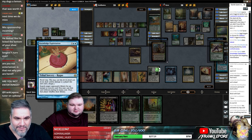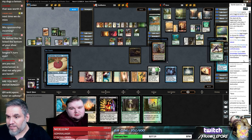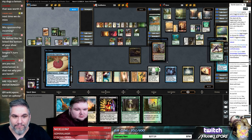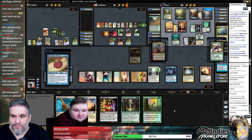Oh, no. What does this do? Search your opponent's library for an instant or sorcery card. You may cast that card without paying its mana cost, and the player shuffles their library. Who are they targeting? Targeting Otori Shadow. Okay. Targeting us would be bad. There's, like, nothing really to get.